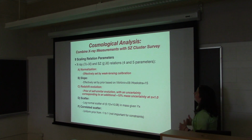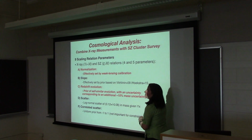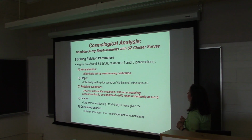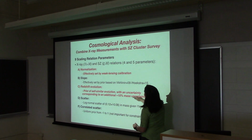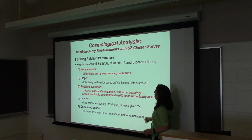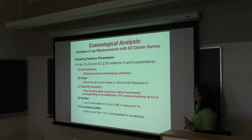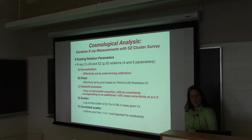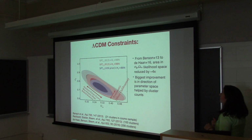We're discovering the high redshift cluster population is really discovery space. SZ surveys are finding tens to hundreds of these clusters now, and so we're really learning a lot about the cluster population at redshift 1. So we add an additional 10% uncertainty to our mass calibration. Finally, we have priors on scatter as well. And this is the result.